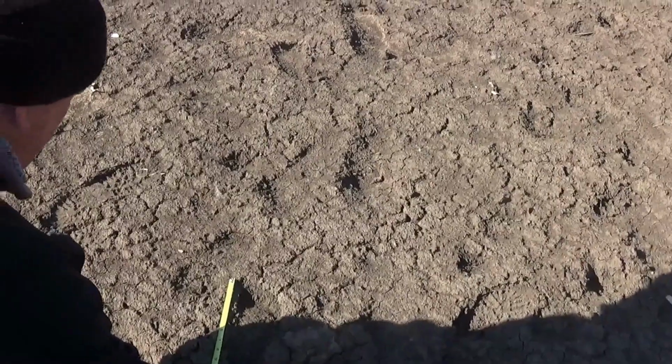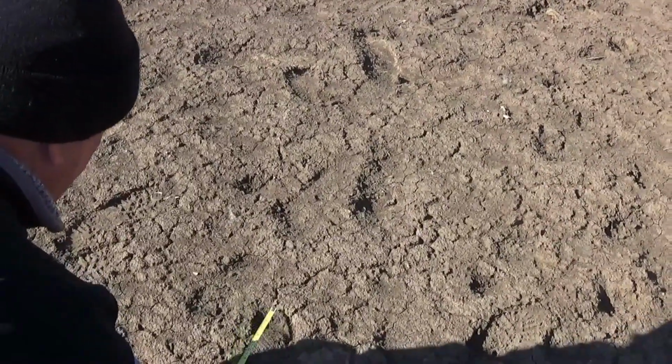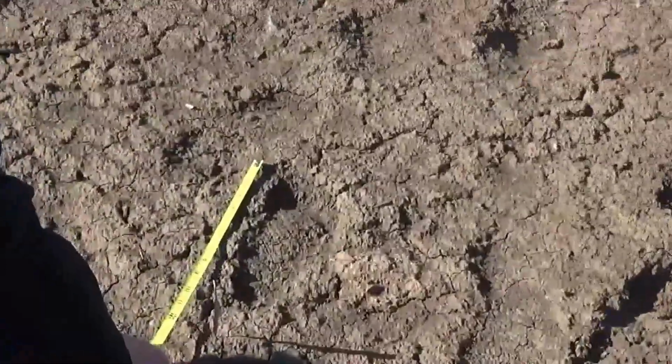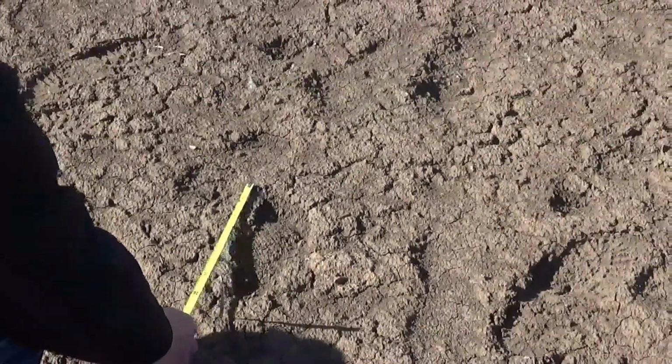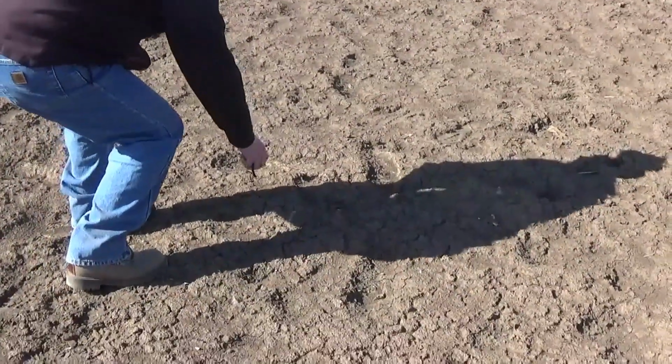I'm sorry, my shadow's in the way. So this is the new one. So we got a stride. So we got a right and a left? Yep, here's the right foot, toes. Okay, so that's 10 inches, big toe to heel. Then up here is the left foot. There's the big toe. Wow. That's a big stride.